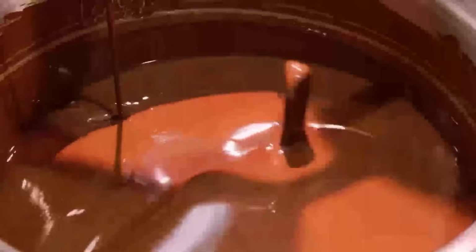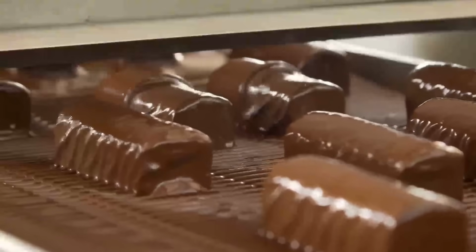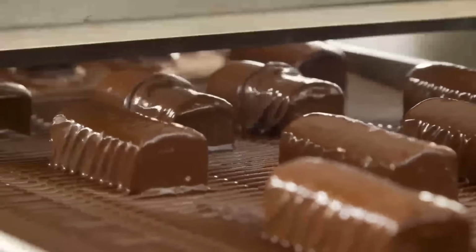In large-scale operations, tempering is achieved using continuous tempering machines that monitor crystal formation, viscosity, and flow rate. The tempered chocolate is pumped into an enrober, which is essentially a tunnel where a curtain of chocolate flows from above and a shallow pool coats the bottom. The bars pass through this curtain and are submerged briefly in the bottom coating layer, ensuring all sides are covered.